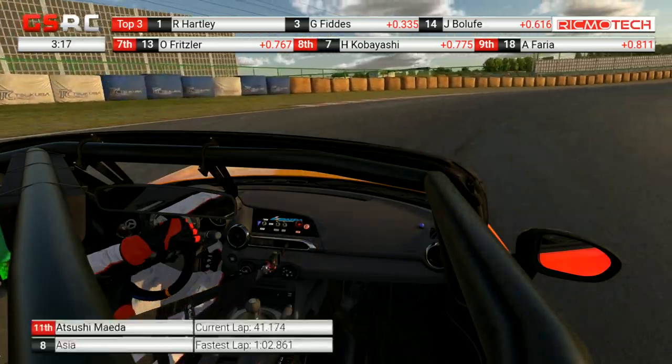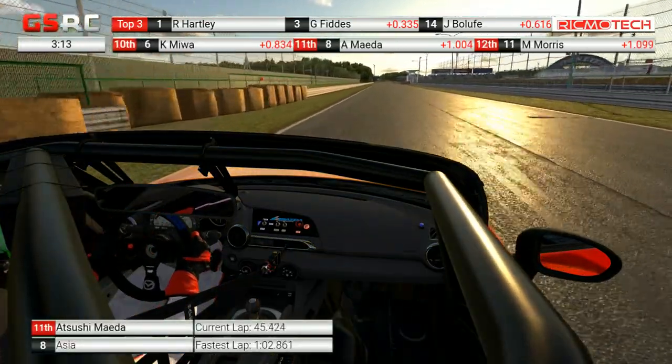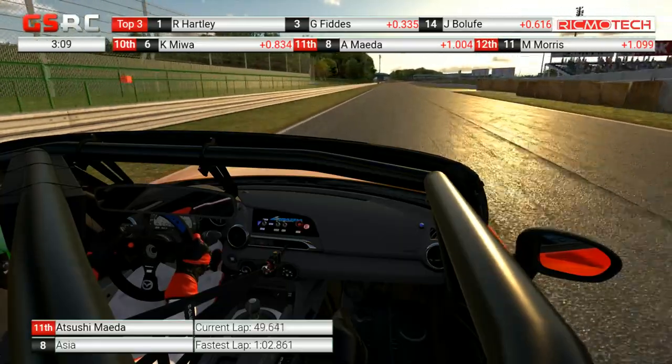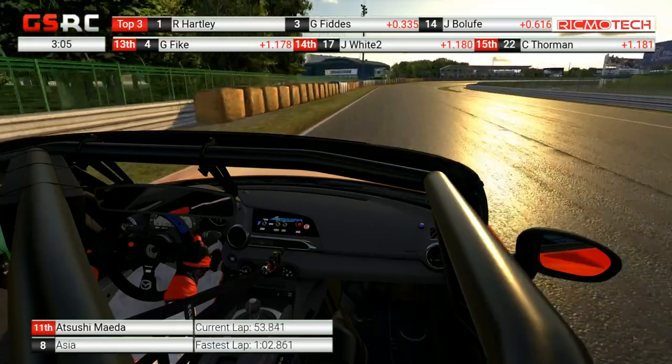Talk about fast times in qualifying on big tracks that are draft dependent. You know, qualifying not that big a deal. That's not the case here today. You want to get a good time. And up front, it's our point leader, Robert Hartley. But right behind him is the Kiwi, Gene Fittis.